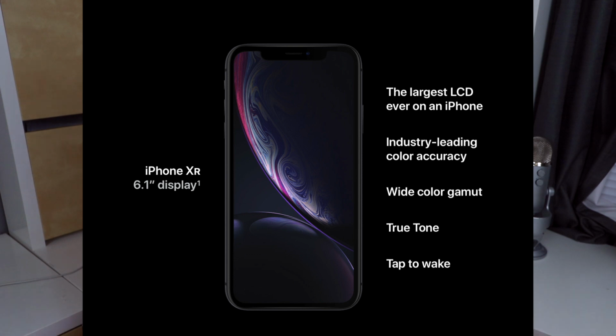It still has True Tone display, it has tap to wake, and like I mentioned, it is bigger than the iPhone XS and the iPhone X. So it's kind of this in-between in sizes. You've got the XS, the XR, the XS Max. So if you like a bigger screen, but you don't like that big of a screen to go with the Max, the XR might be a perfect fit for you.